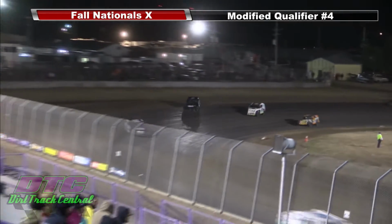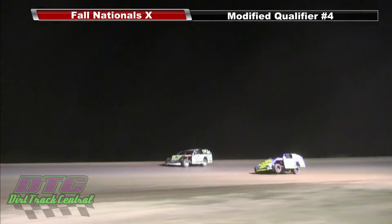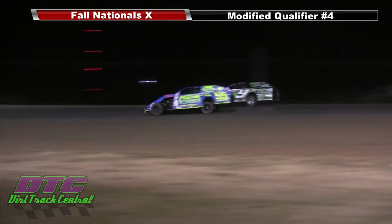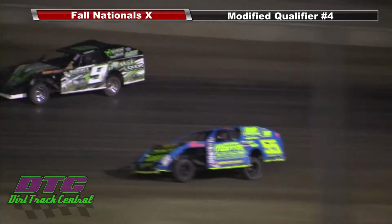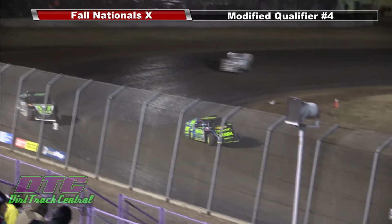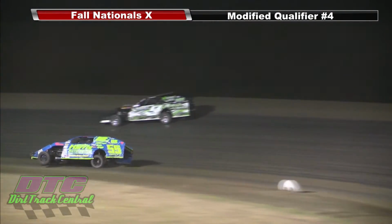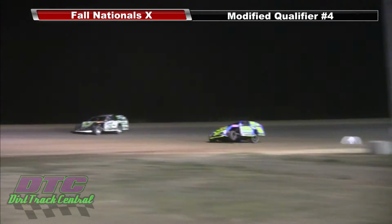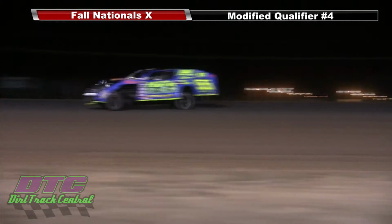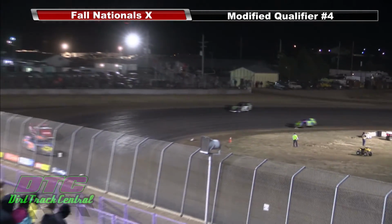Tragout working the bottom, the top side, the 9 car, the 55 of Fry up on the outside. Field works on around, down the back straightaway. It's still Thornton, but watch this battle for 3rd. To the inside goes Tragout, to the outside is Fry. Wheel to wheel every lap. Ursetta slowly reeling in Thornton up front as Fry continues to battle Tragout for the 3rd spot. Off of turn 4, Ricky Thornton, your race leader.